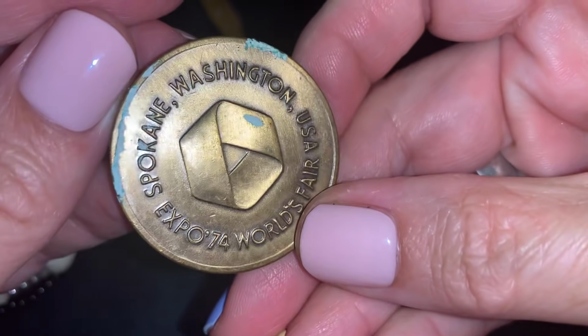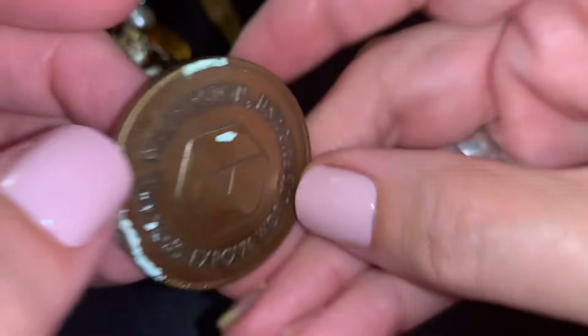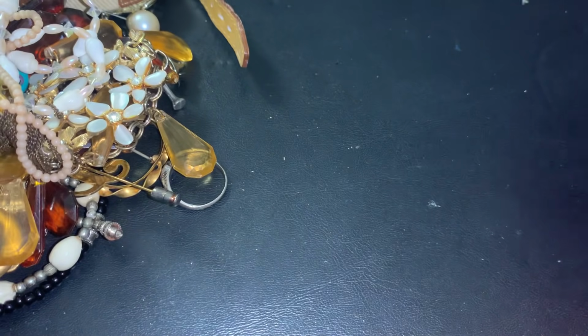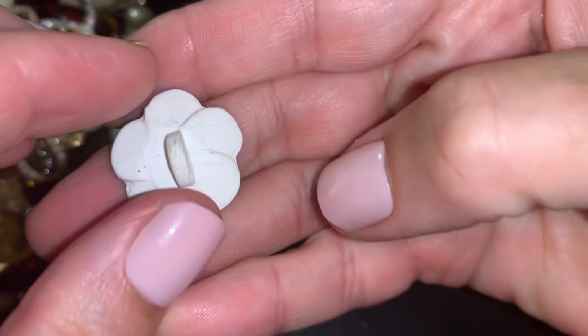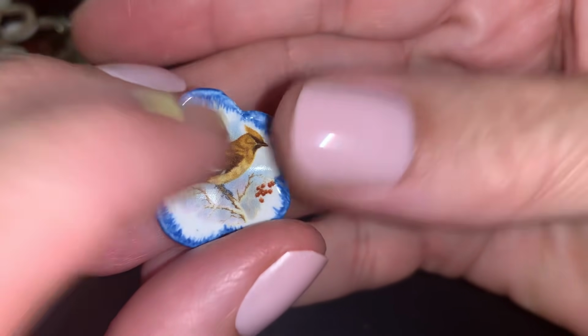Spokane, Washington. Okay. Expo 73 World's Fair. Oh, that's got some green gunk on it. Oh, that's cool. Needs to be cleaned off. Oh, what a pretty button. It's like ceramic with a bird on it. That's pretty.